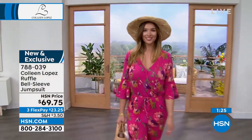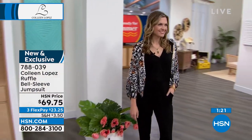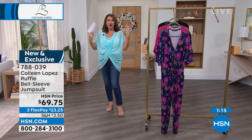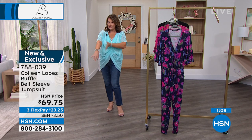It's soft. It's so easy when you head to the ladies' room. It's not a big whoop-de-doo here because there's not even a zipper. There's nothing. It's the easiest thing to jump into, on, off, and just wait till you see it. I love the flattering line of the sleeve. It's so pretty with that little extra feminine bell sleeve detail.